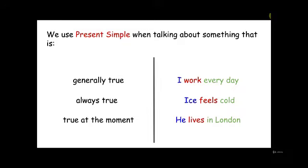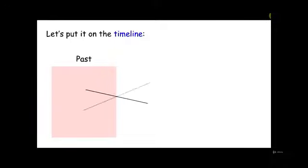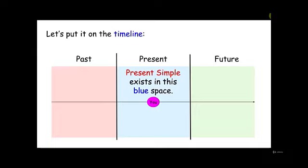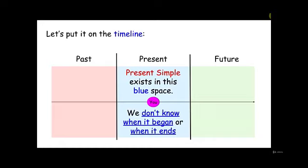Generally true. I work every day. Always true. Ice feels cold. True at the moment. He lives in London. Let's put it on the timeline. Present simple exists in this blue space. We don't know when it began or when it ends.